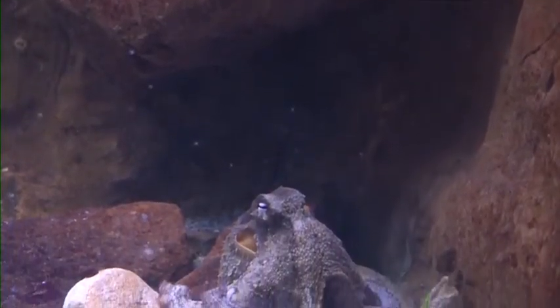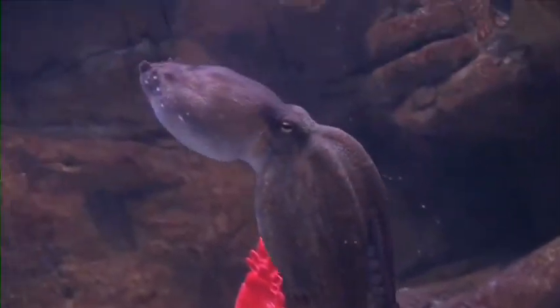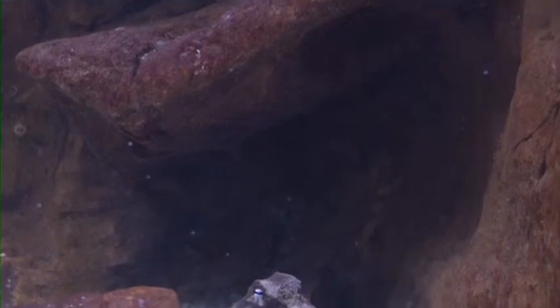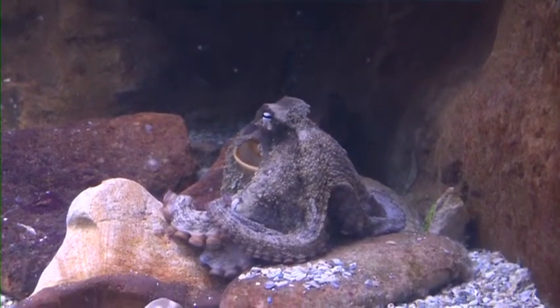Today, I'm at Ocean World Manly checking out a very cool but very dangerous octopus. So Marina, I've heard octopuses are called a cephalopod, so what does cephalopod mean? Cephalopod is a word meaning an animal with a head and a foot. So most of the animal is made up of the mantle cavity, which is the head part, and then it's also got 8 legs. So the cephalopod family includes octopus, squid, and cuttlefish.